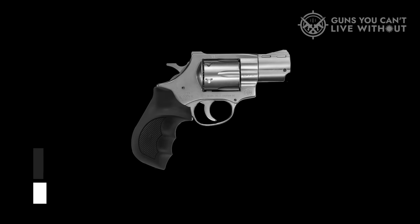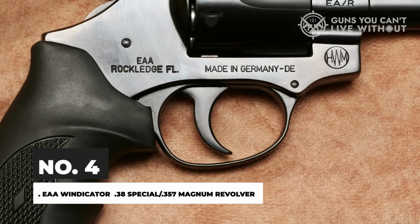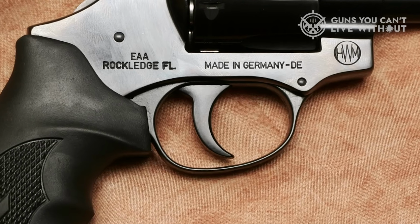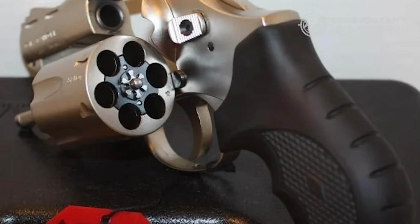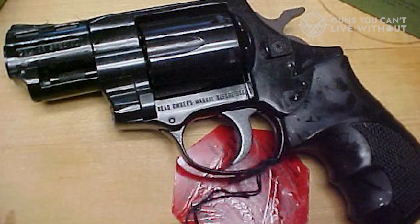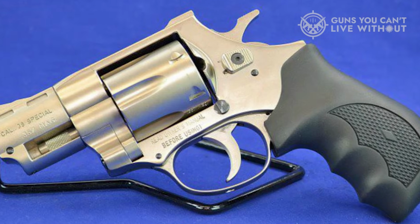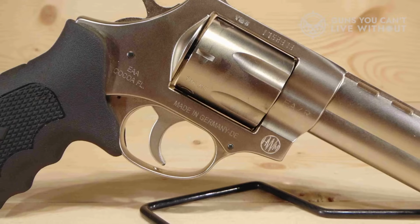The EAA Windicator features a 2-inch snub-nosed barrel and is a 6-shot revolver that operates in both single and double action. It is chambered for both .38 Special and .357 Magnum. The revolver is equipped with fixed sights, including a plain black ramp blade at the front and a plain U-shaped channel at the back. It has an overall length of 7 inches. The Windicator boasts a substantial black rubber grip and has an empty weight of 30 ounces.